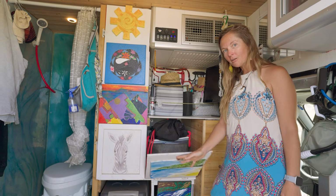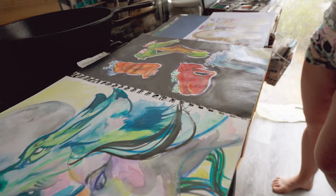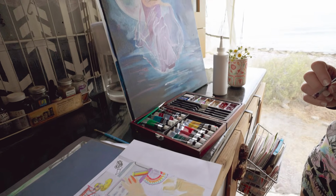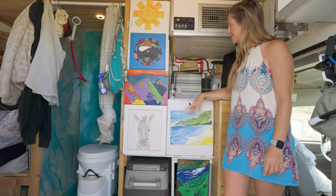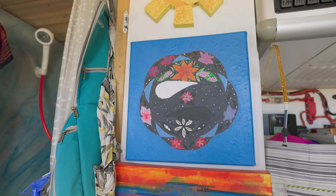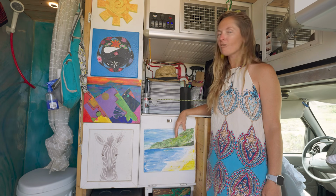This is my art storage space. So this houses a lot of my sketchbooks and paints, other supplies. It's definitely a creative space here. I did this piece here. This is a piece that a student created for me a number of years ago, as well as this piece, and I've cherished them. They've come with me in all of my homes.